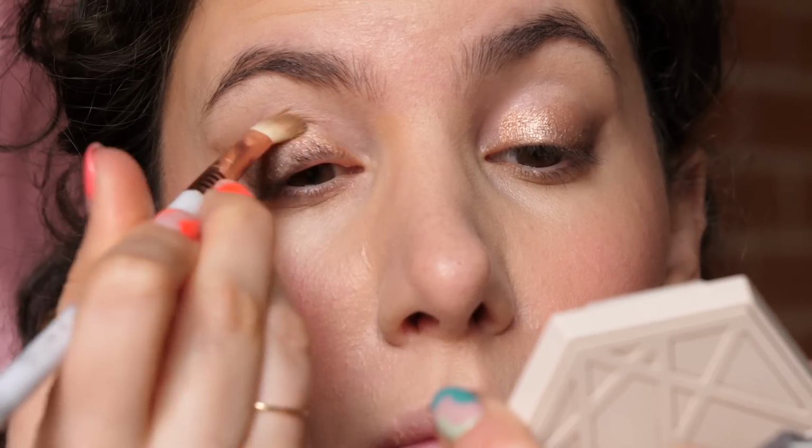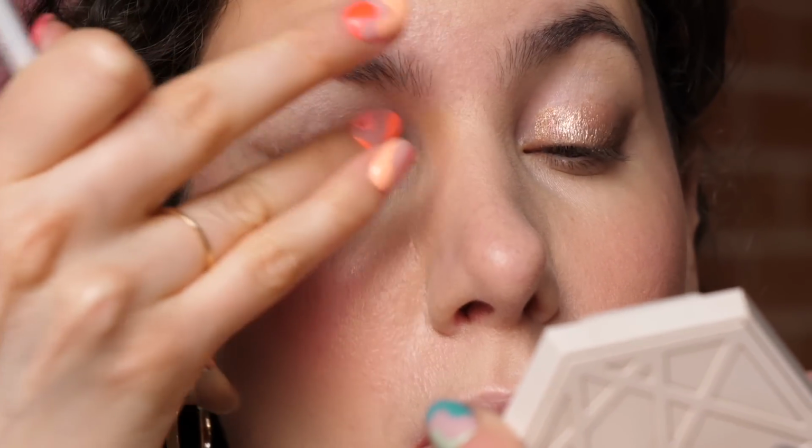Wish is a warm champagne, and then Luna is more of like a cool toned champagne silver. And these are just amazing to have on hand when I do want a little bit more of a glow and a pop to my lid. Today I used Wish on my lid and I really blended it out so it wasn't super intense, but you can get a really wet looking lid with these guys.